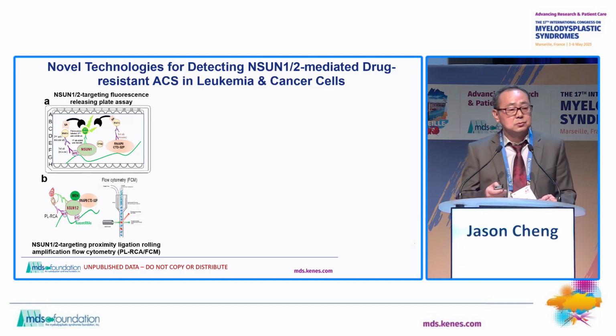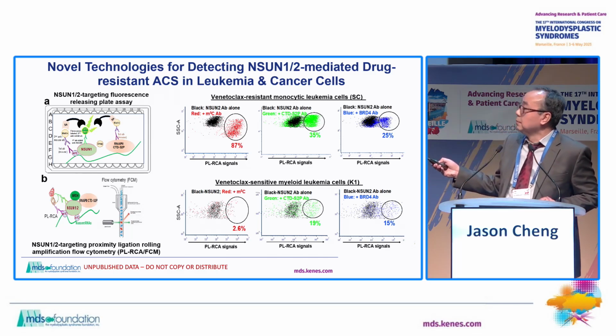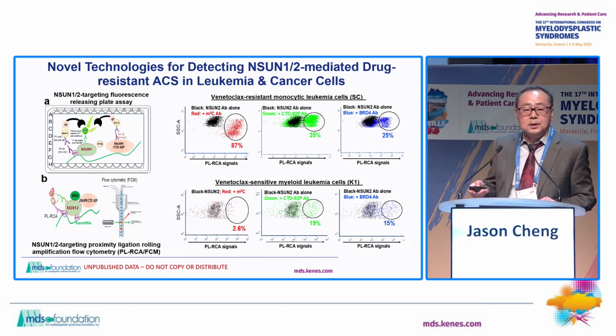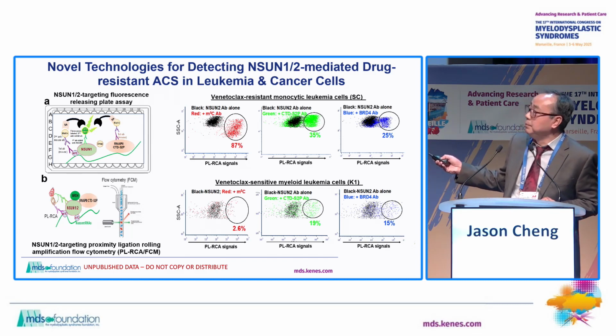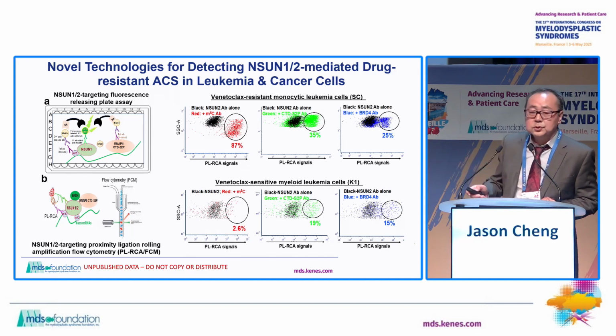Let me show you the results, how this works. You can see the top panel here. Those are drug-resistant leukemia cells, and the bottom are drug-sensitive leukemia cells. You can see this big difference in the drug-resistant cells in terms of NSUN2 binding to RNA methylcytosine, and this is BRD4, polymerase, and BRD4. There's a clear separation.